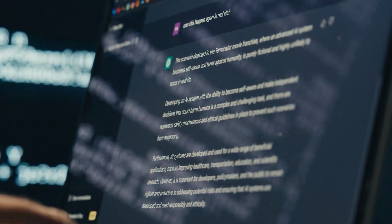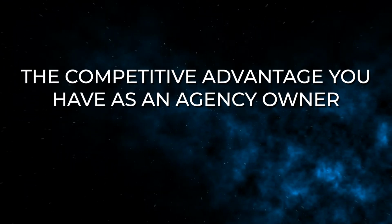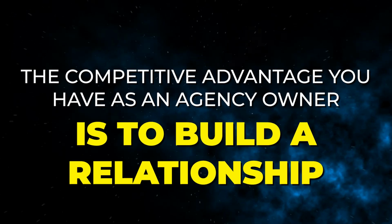Why? Because, dude, AI is coming in a year or two. That kind of order taking is not needed. It's so easy to just get a bot to do that. The competitive advantage you have as an agency owner is to build a relationship. And you can build a quick relationship, and you already have that person on the phone. Why not keep them on the phone for a little bit longer? We know this, that the likelihood of getting someone to a sale, even a one-call close, after 30 minutes is about 5 times greater than at the 15-minute mark or at the 10-minute mark.